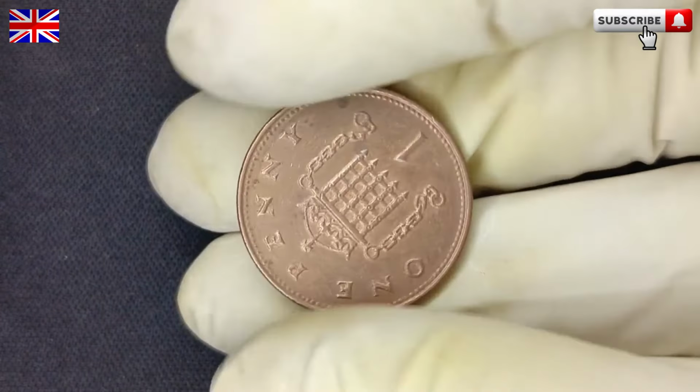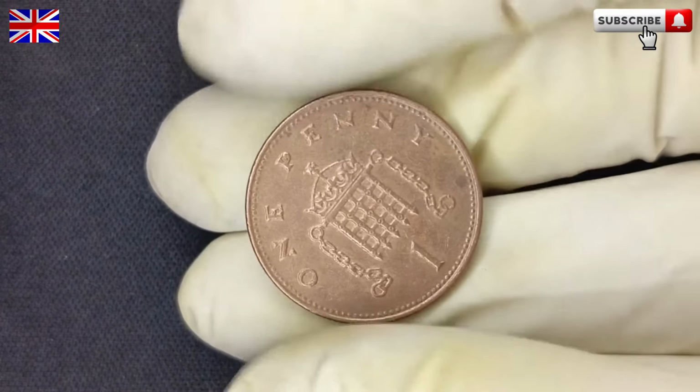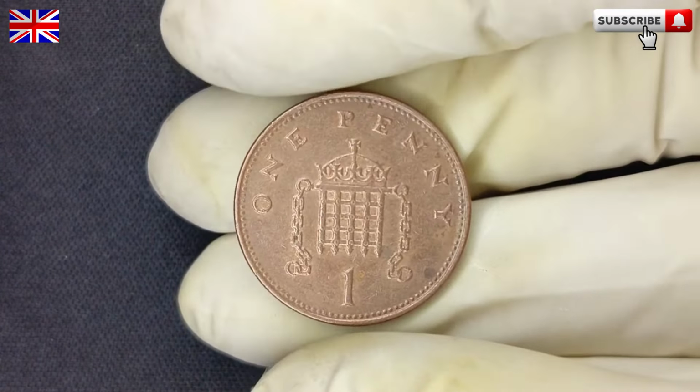Was this a leftover blank? A test strike? Or perhaps a transitional piece struck during a moment of internal experimentation?